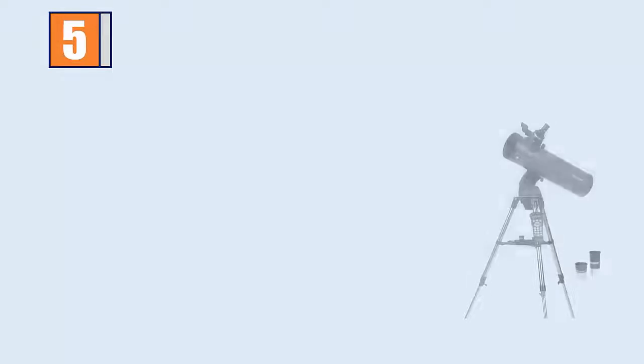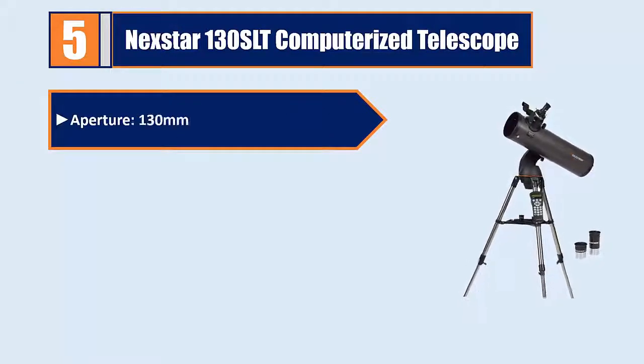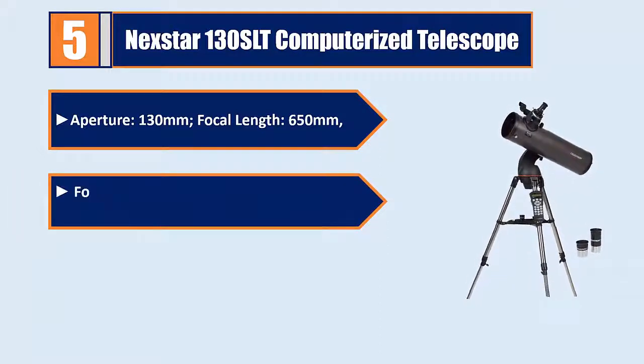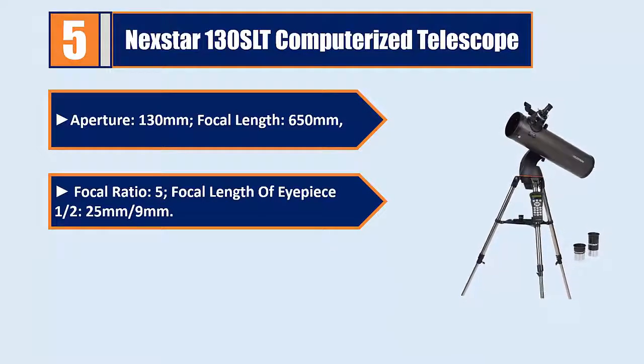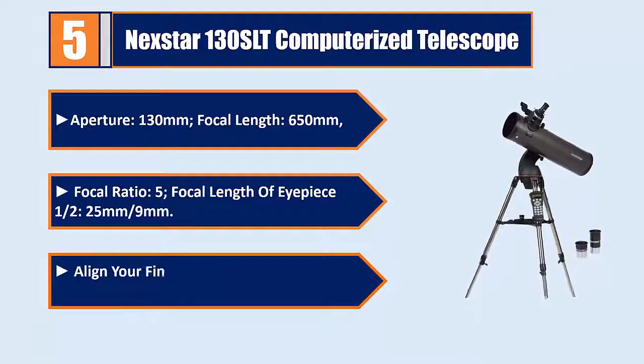Number 5. NextStar 130 SLT Computerized Telescope. Aperture, 130 mm. Focal length, 650 mm. Focal ratio, 5. Focal length of eyepiece 1 or 2, 25 mm or 9 mm. Align your finder scope and align your telescope.